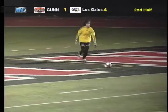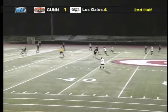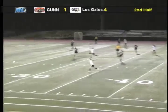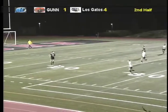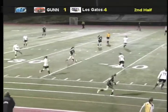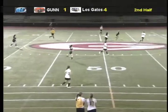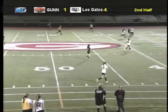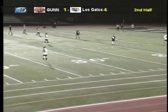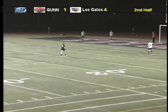So now a goal kick from Los Gatos. There's Flood, and we'll hit it backwards. Now Los Gatos trying to go forward. McQuaid streaking down the right, but they will go more towards the middle. Now all the way down to the Gunn end, and that will slip out of bounds. Time for a corner kick here, Los Gatos.